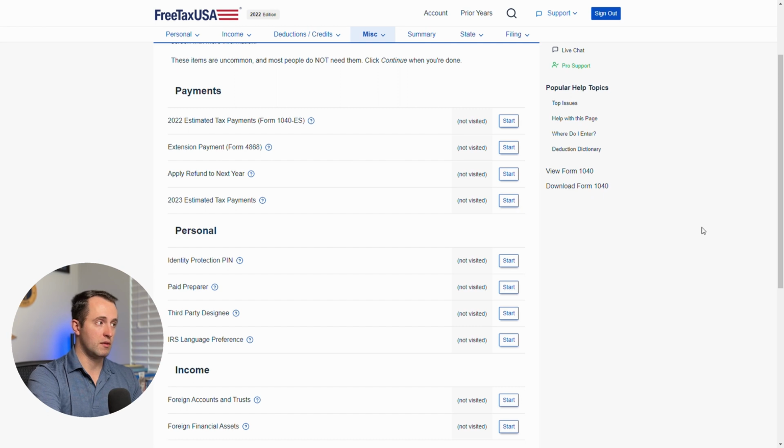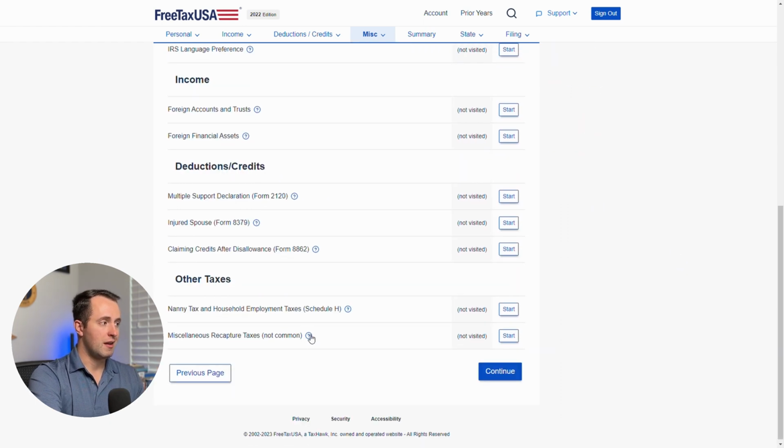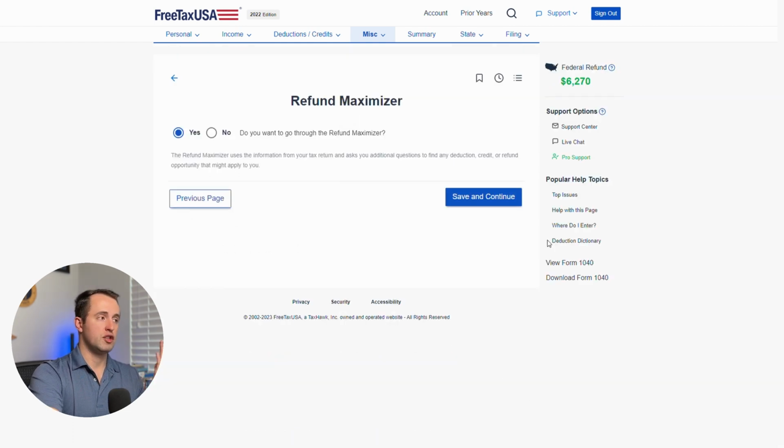Just make sure you're paying those estimated tax payments if it is required, so you don't get penalized at the end of the year. Other things that you could have to worry about, just a bunch of other options here, not applicable to a lot of people, but if they are applicable to you, you want to make sure you look into them. Continuing on, and then it says refund maximizer.